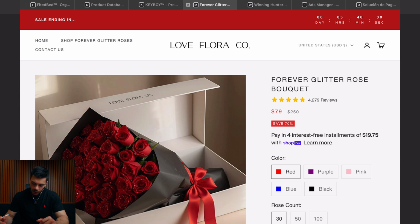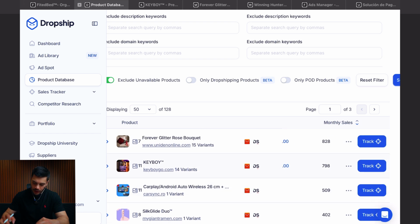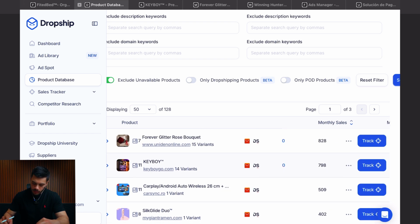Okay, it is a Forever Glitter Rose Bouquet. Probably this is trending right now because, if I'm not mistaken, Valentine's is coming soon, and this probably starts to trend during this season because, of course, that's an important date. But another one that we saw right here is this one. Look, that product, for example, the monthly sales of that product was 828 units sold in 1 month.